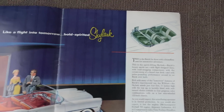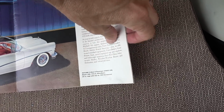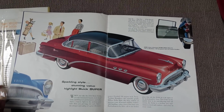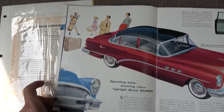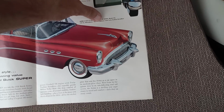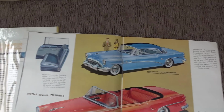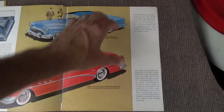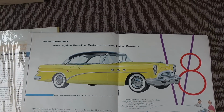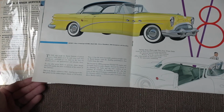The evening gowns. Wow. I think the Skylark might be one of the best looking cars, just that back end of all time. There's the Super, the 4-door, just like you have. Like so. Bringing the golf clubs. Stepping out. It's so interesting to see these books in this time frame because you could see all the marketing with it. Talks about your engine, your dazzling performer, scintillating dress. That's great.